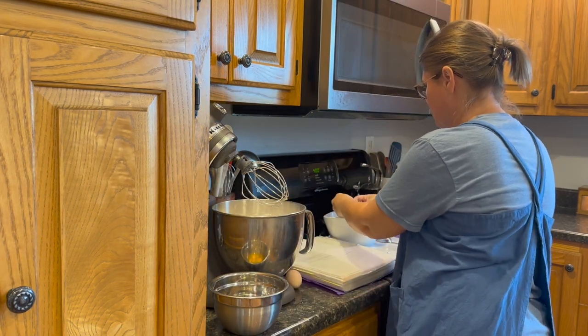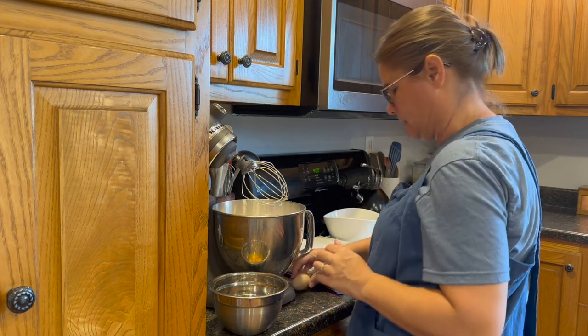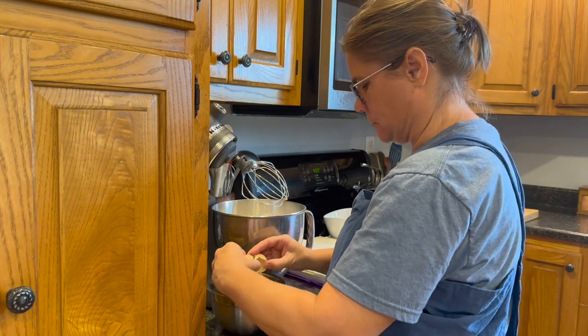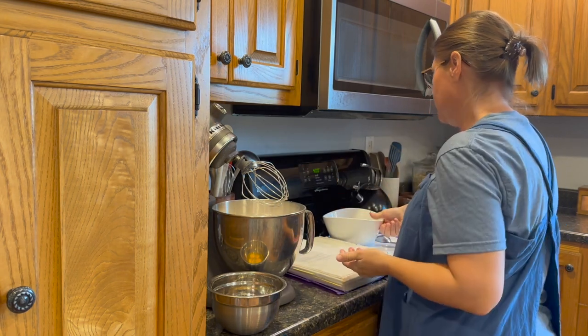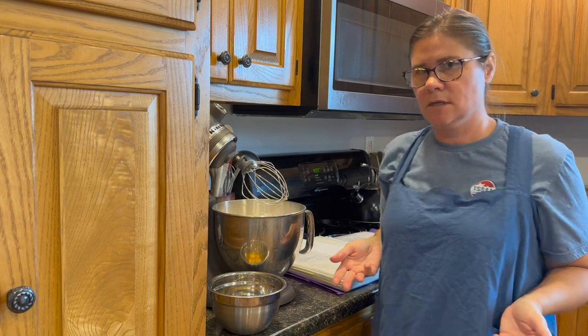1, 2, 3. I give my chickens the eggshells. I know a lot of people will bake them and crumble them and give them to them. It's good for their calcium for making more eggs, hardening the shells, but I've never had a problem giving them the raw eggshells. They've never eaten the eggs, or I've never had an issue like that.